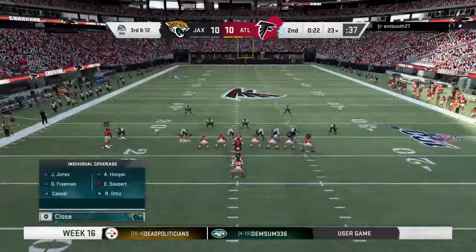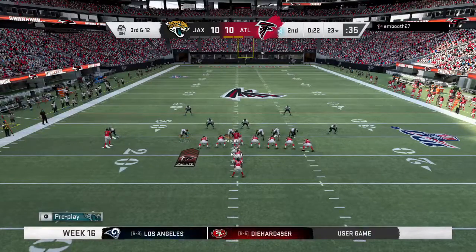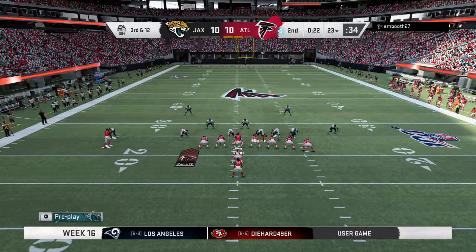Ready. Back 25. Check. Switch up. Check 9.